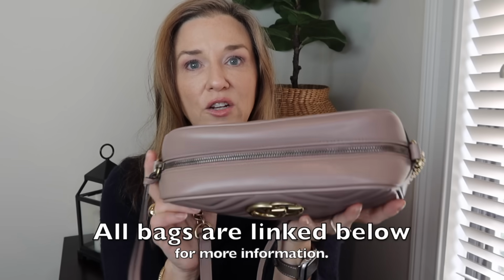So I mentioned before that I would probably say, when I got to the bag that I think is hands down the one that I have worn the absolute most this past year, it would have to be this guy. The Gucci Marmont shoulder bag, I think they call it. I want to say camera bag, but I don't believe it's the camera bag. That's more squared off. This is more rectangular, the one with the zipper top. I love this bag.